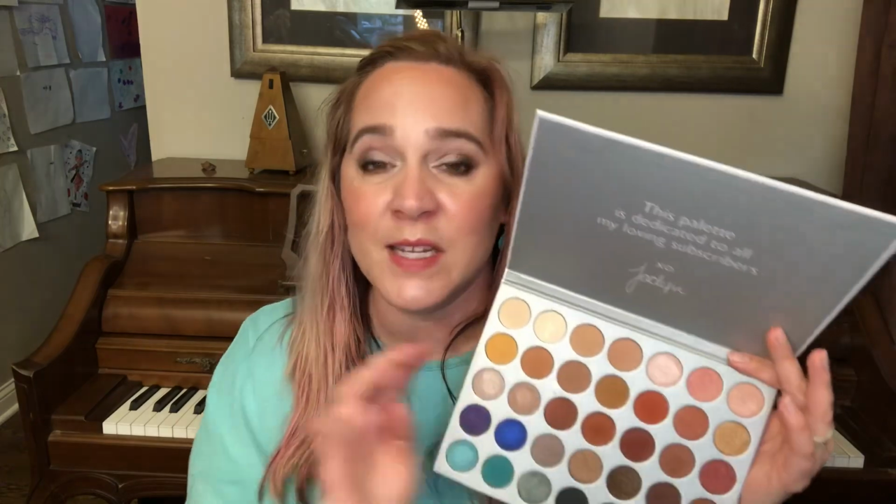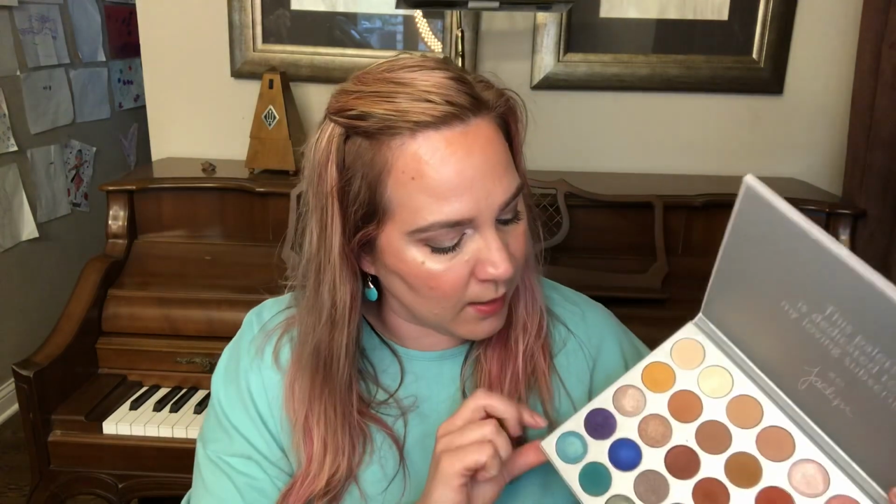In the last month, I paired this a couple of times with my Subculture palette. I used, I think it's called Untamed, the green one, and Electric with this in the crease. That was a super fun look and I loved it.